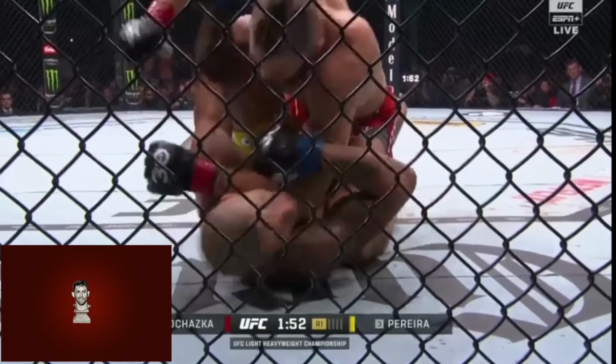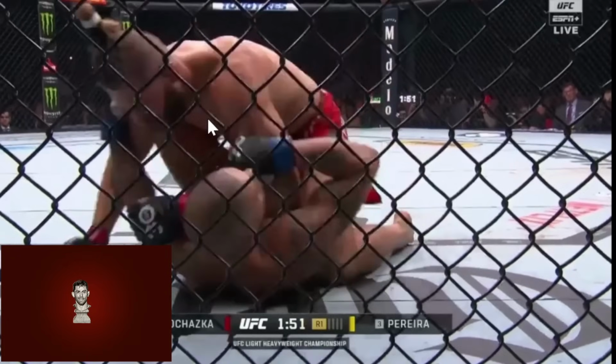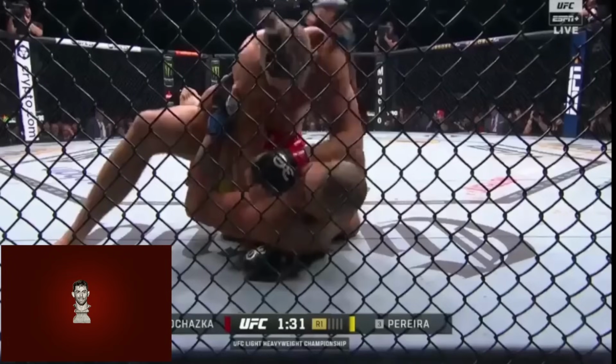Every time Jiri postures up, he'll transition from holding the shoulder to holding the bicep, and it's basically like he has an inside collar tie on Jiri. Even though he's on the bottom, since he has an inside collar tie, he is doing a good job of stopping Jiri from landing any clean shots on him. Jiri tries to posture up. Alex grabs the bicep. He even has pretty good knee pressure, and he forces Jiri to go back down. So good stuff from being on the bottom position by Alex.